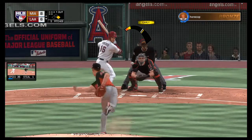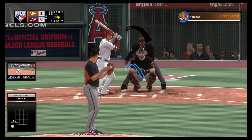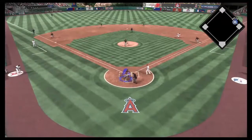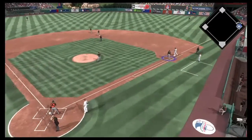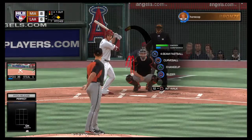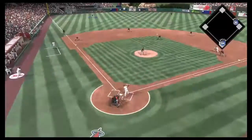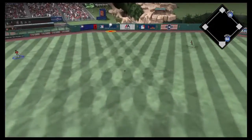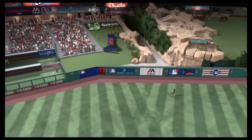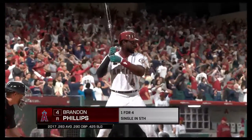First offering on its way. And this pitch just about saws him off as he can't get extended at all. It's strike one. And this one's in the dirt. And he thought about going to second, but he'll go to first instead. Good job keeping it close as the count goes to 1-1. A swing and a drive sent out toward the gap. That one is out of here. This game is tied. Stepping up now, Brandon Phillips.